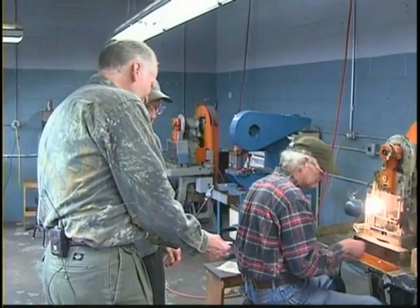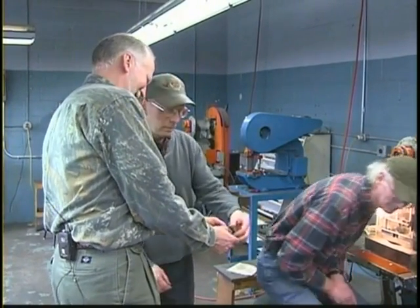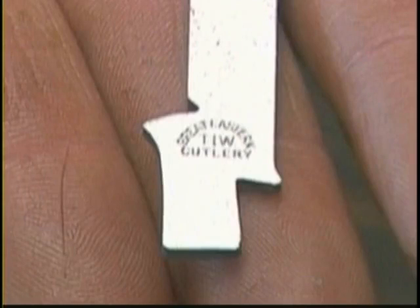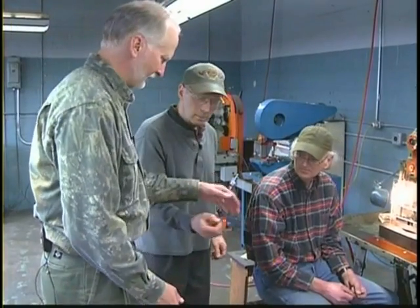I'm not one to wear glasses. What does that say? Across the top it says Great Eastern Cutlery underneath there. Okay. And across the middle it says TIW, which stands for Titusville Iron Works. Very good. Very good.